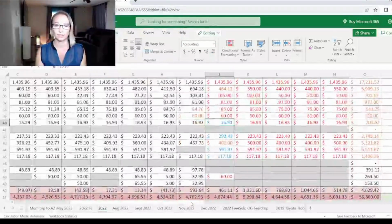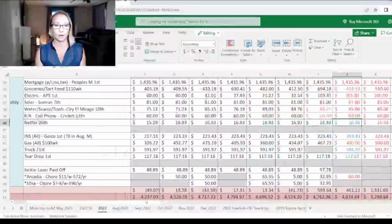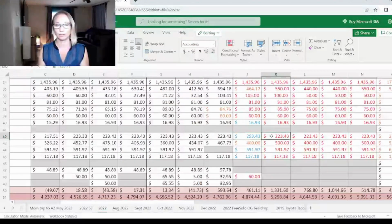Then I have this next section, which are bills related to vehicles. So I have our insurance. This month we do have to pay the yearly insurance for the motorcycle. So instead of the $223, it's going to be the $293 because it's $70 a year for that. And then it will go back down to the $223.